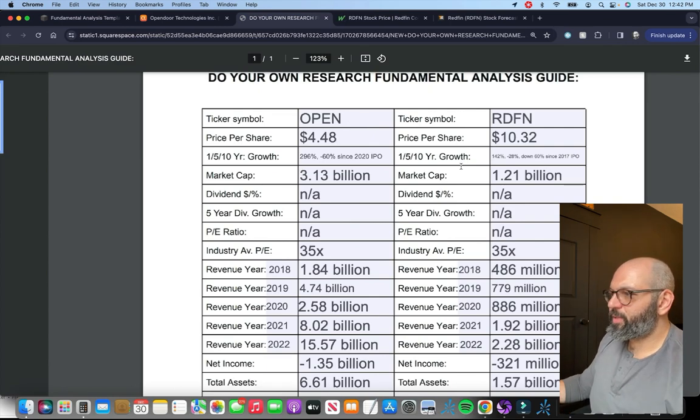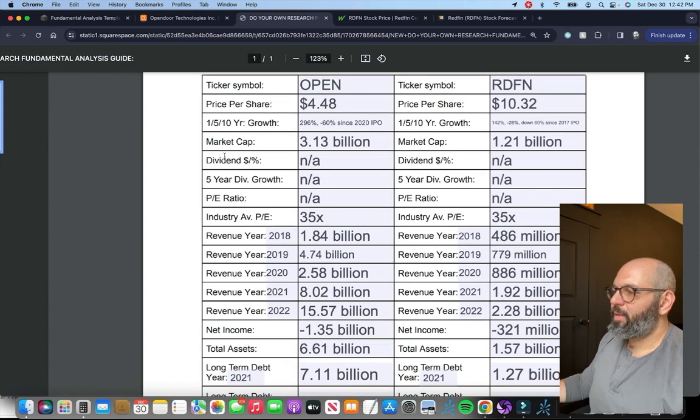Now, neither one of these companies pay dividends. So all this stuff can be nixed. We're not going to look at that. Now, up next, we have the price to earnings ratio. The industry average is 35 times.